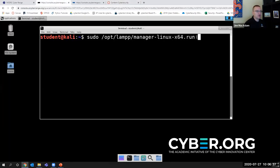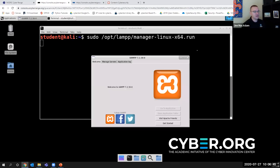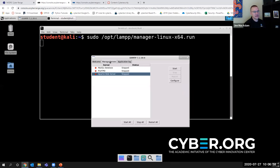So I'm going to go ahead and run this. sudo, root, opt, LAMP, and then I type in MANA and autocomplete that. Let me hit enter. After we do that, it should bring up the XAMPP servers. Like I said, we have the DVWA files sitting on these servers already set up. All we have to do once we type in that command is go to the middle tab, manage servers, and then click restart all or start all, and just start those three servers up.